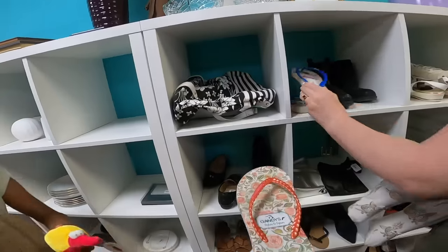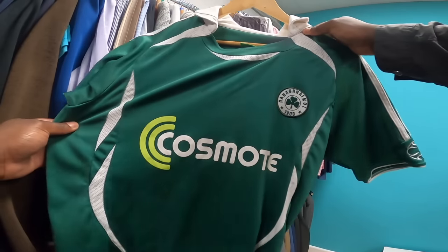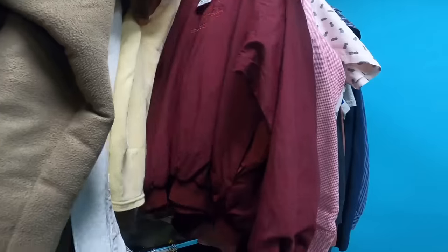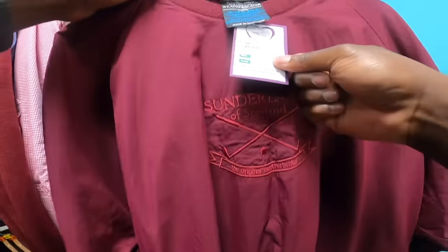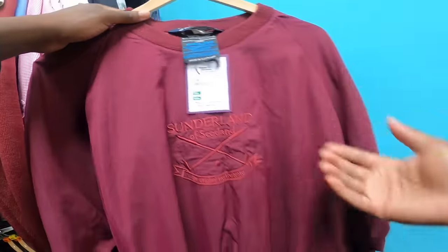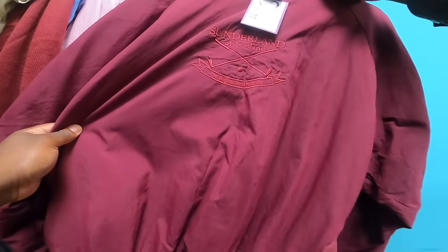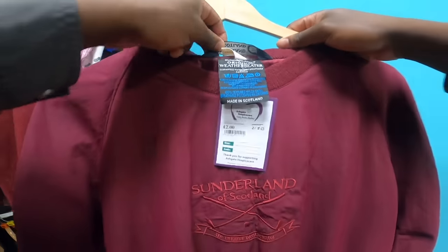Oh, look, Star Wars, I'll be honest. Okay. Ooh, Star Wars. Again, this is like a repro. There's no Adidas on it. Anyway, it's got its Adidas stripes. I think this might be pretty good. It's £2 and it's a Sunderland of Scotland. Basically like a windbreaker kind of jumper, for golfing. It's £2. I've seen ones way more basic than this that go for like 30, 40 pounds. So, for £2, I think that's a goer. It looks quite old as well. I think it's pretty vintage, to be honest.